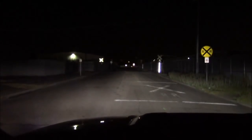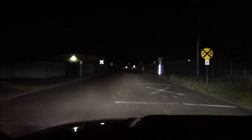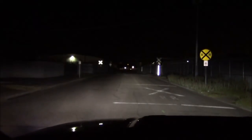I suspect one of the reasons Ford didn't make these lights any brighter is because this truck sits so high off the ground. If we had a lot more light coming out of the lens, we'd be blinding everybody in the neighborhood. So, but these will do.